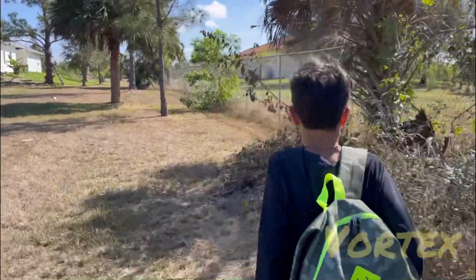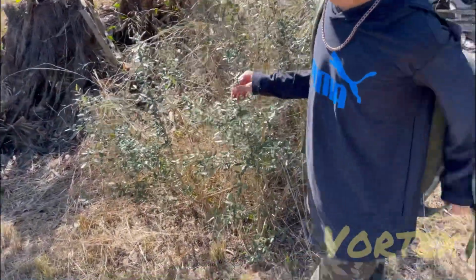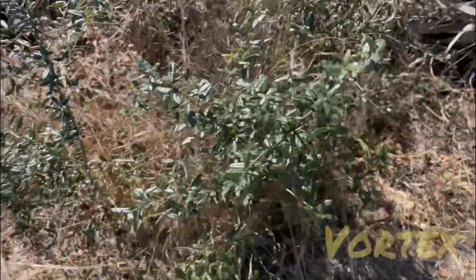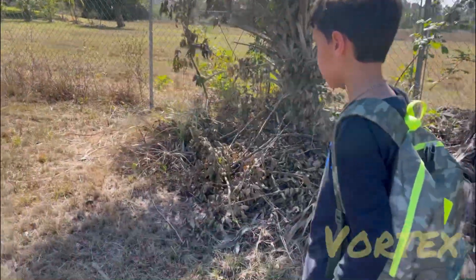Now this is, I think, either a hollyberry tree or an oak. I think it's an oak, but it's hard to tell because they look very different when they're older. I think it's an oak. You don't have many hollyberries in Florida, but the leaves look like hollyberries.